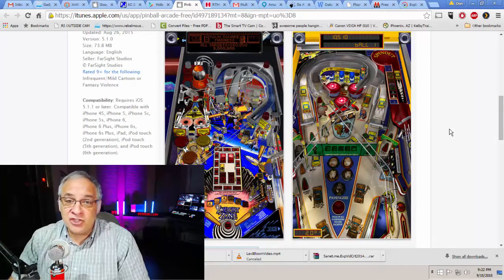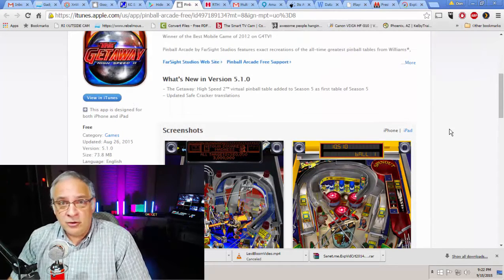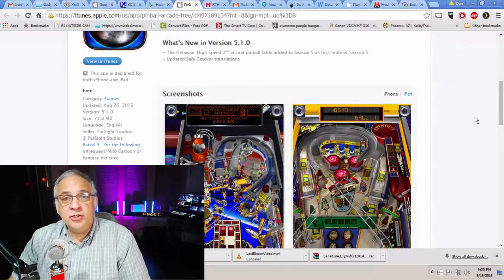But this is an app that brings all that fun stuff back. It's totally free. It's available on the Droid and, of course, the iPhone or your Apple systems. And it's just a bunch of old, very nice, functional, cool pinball games. So check that out. I think you'll enjoy it.